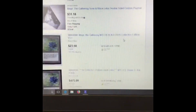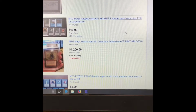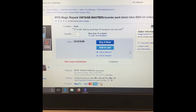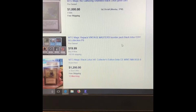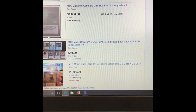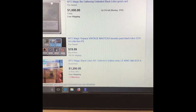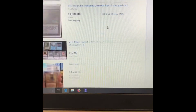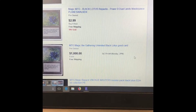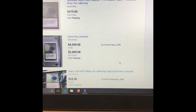Look at the condition. I mean, oh, Christ's sakes. Sorry, I don't have a mouse. So like this one, look at that, $1,000 in good condition. Look at it. It's bid only, but the edges are pretty damaged up. So this is just annoying now. You know what I mean?